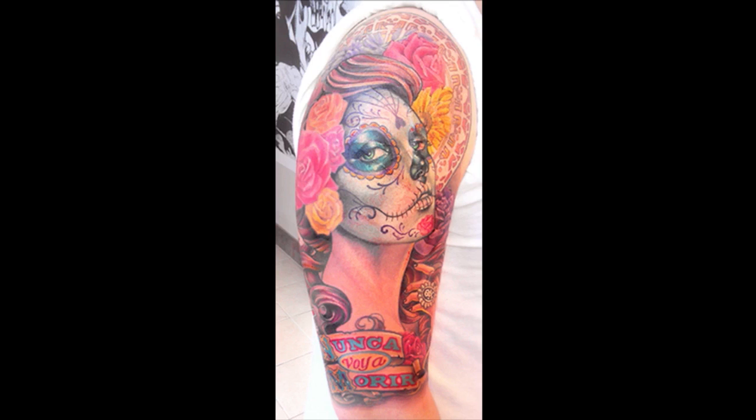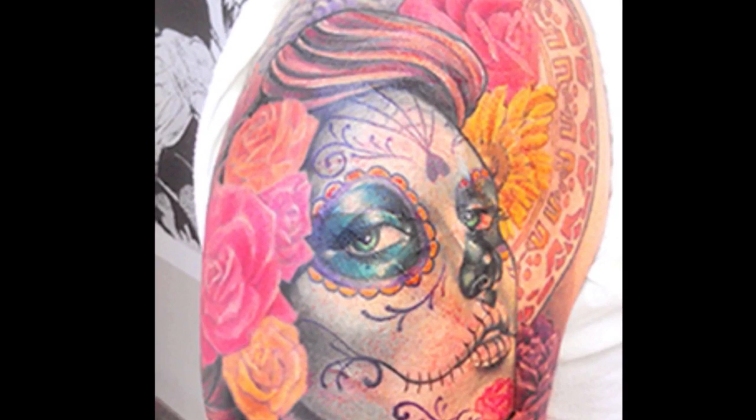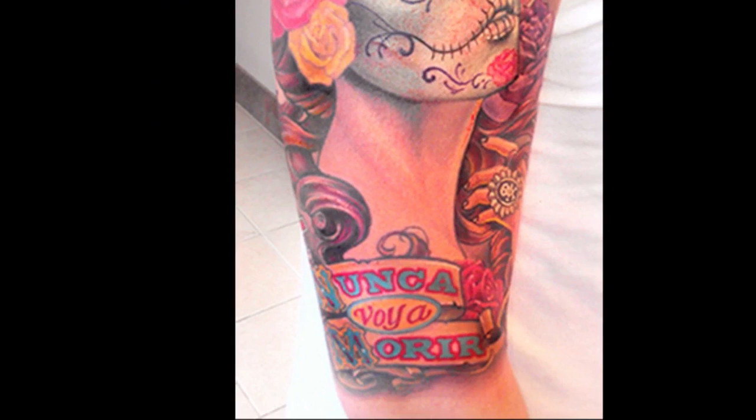And that sort of understanding of shape and mass and depth and things like that, those rules translate into everything. And the figure is one of the hardest things to draw. So if you're able to do that, you can take it into other aspects of your work.